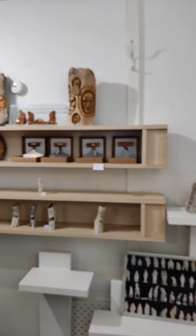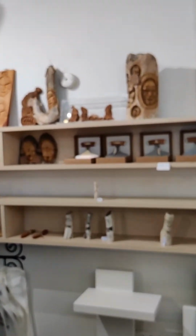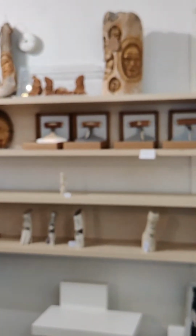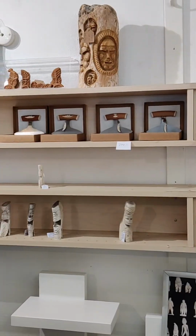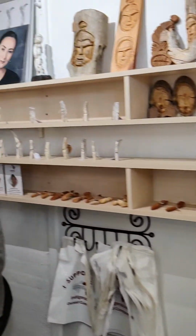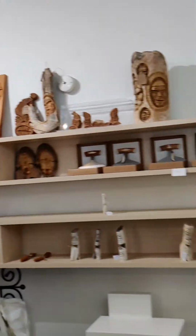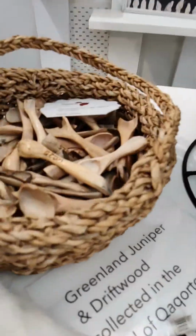Yeah, and you can see over here, you'll see more handmade carvings. And as you can see here, that's ulus. Down here, woman's knife. Down below here is tupalex. And tupalex over there. And I'll shrink this back down again.